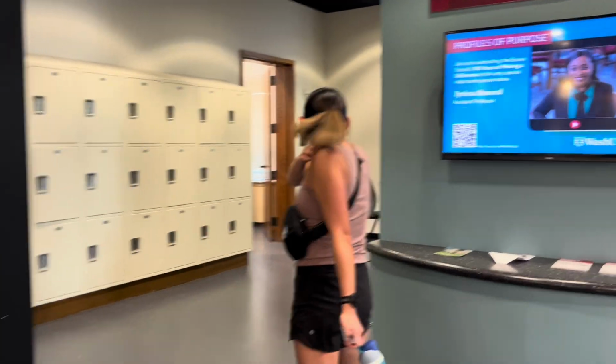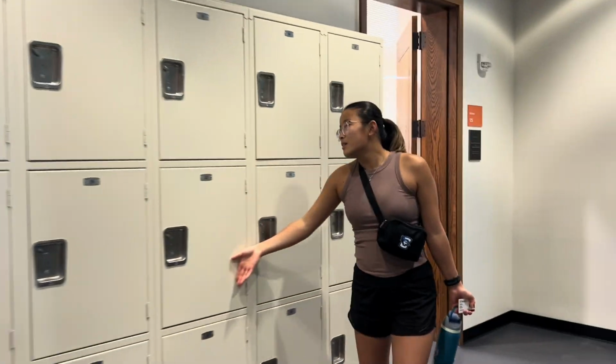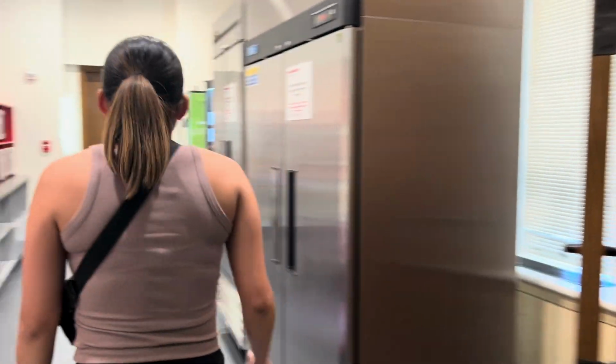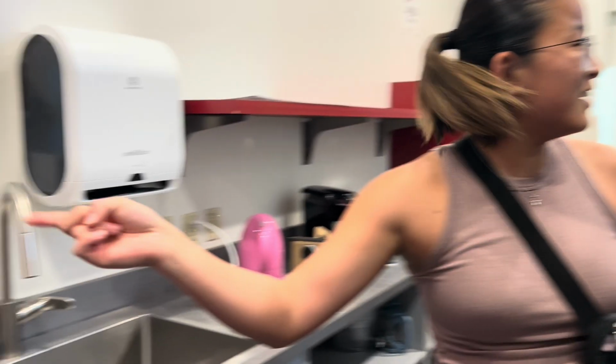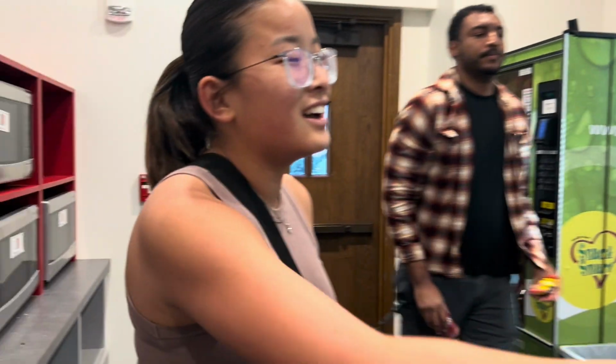But there's even more lockers right here that you can use. Not a lot of people use it, but it's here. And then this is the kitchen. There's a fridge right here that you can put your lunch in. Yeah, and there used to be an ice machine right over here. But here's a vending machine. There's another one. This is unhealthy snacks, and then this is healthy snacks.